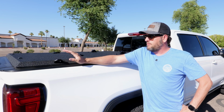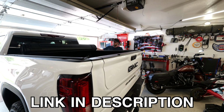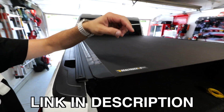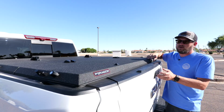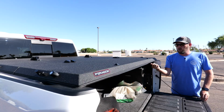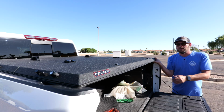My favorite cover prior to having this one, and I'm not entirely sure which one is my favorite over the other because they're very different, but the BAK X4ts has by far been probably my favorite in terms of looks. But the problem with those kinds of covers is that they are susceptible to theft. A lot of covers, if not the overwhelming majority of them, have a flaw where if you get a coat hanger up underneath it, you can actually pull the latch release and just lift it up. That's where this cover is lockable.